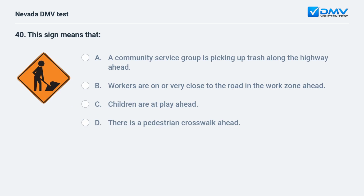This sign means A. That a community service group is picking up trash along the highway ahead. B. Workers are on or very close to the road in the work zone ahead. C. Children are at play ahead. D. There is a pedestrian crosswalk ahead.